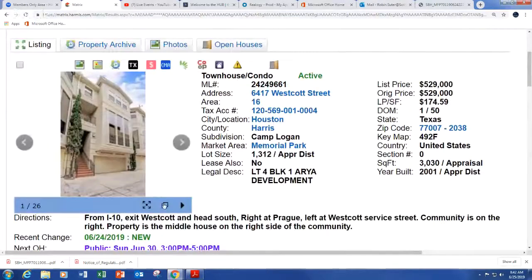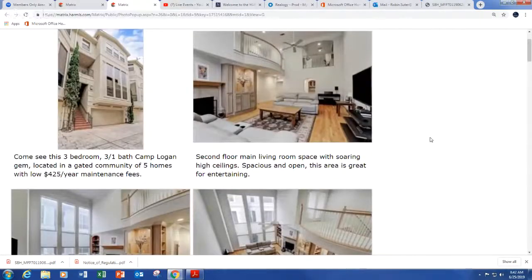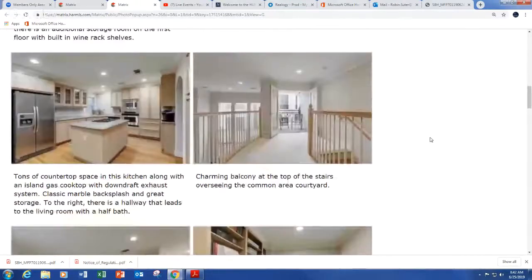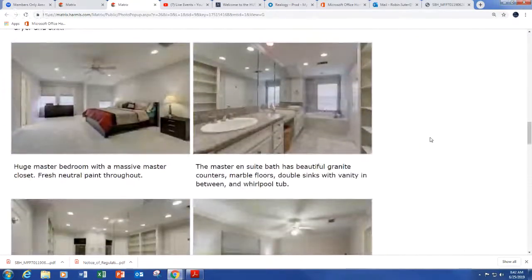Angela? Okay, so this is a really great house in Camp Logan. It's in a gated community of five, so maintenance fees are really low, $425 a year, covers gate and landscaping. Wow. This one is elevator capable as well. It's got an extra den space, which is really nice. And it's a little over 3,000 square feet, really good price for the location.